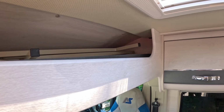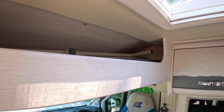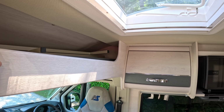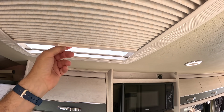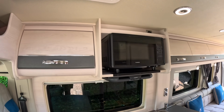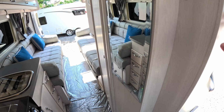This one here is a freestanding table, very helpful for dining. You can obviously put that between the seats at the back for eating, but also it means of course you can take that outside and use it as a picnic table. These have got blinds across them, bug screens and night screens, and that opens as well, of course, for a bit more ventilation.